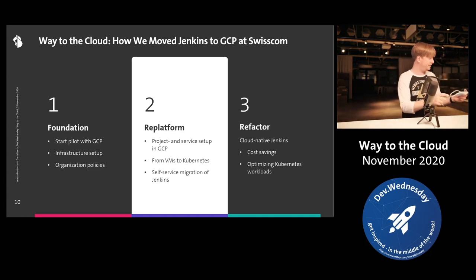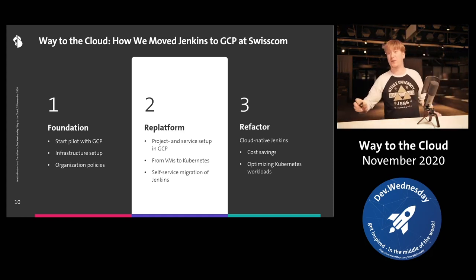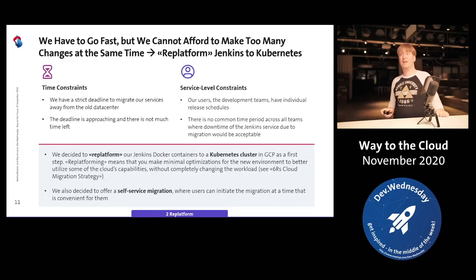Thank you, Daniel. Interesting inputs for the Menti. So, as we said, we were under a time constraint, and that's why we decided to go for replatforming, as you suggested in the Menti and as Daniel explained. We could not afford to benefit from everything the cloud was offering to us, so we had to find quick wins where we could benefit from the cloud and also use what was done in the foundation to benefit from the ecosystem that we have at Swisscom and that we were already using in the old infrastructure.